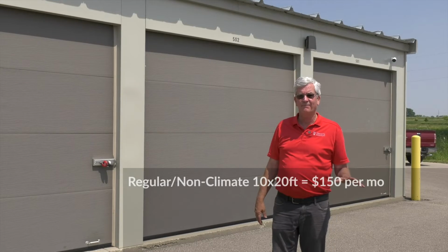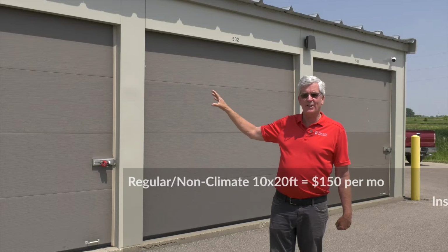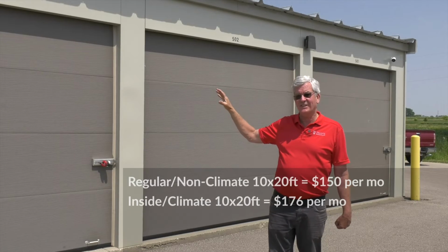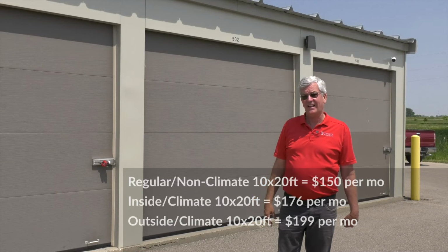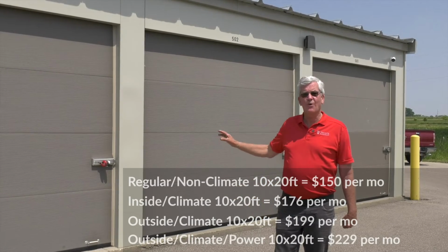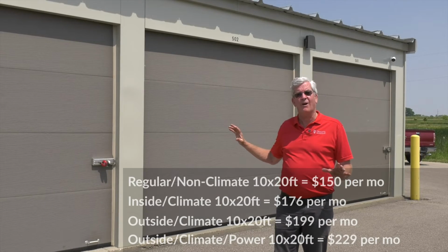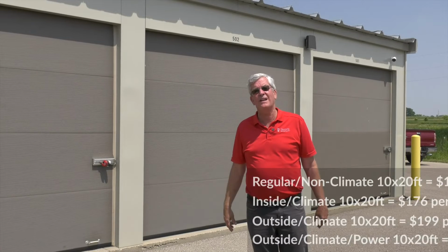His regular 10x20 non-climate unit is $150. Inside the hallway, 10x20 climate control is $176. And these outside are $199. And if they have power, they're $229. So it's $30 more for power. So that's substantially cheaper than the other one that was in a much more urban setting.